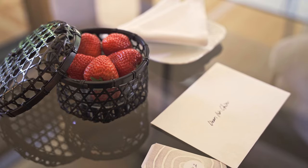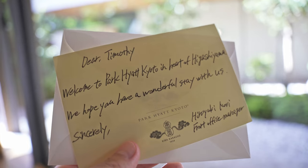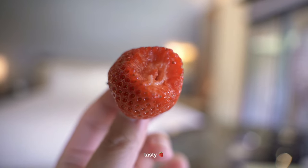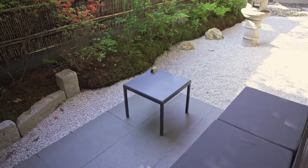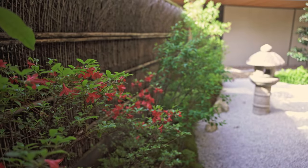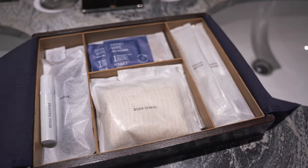Awaiting us was a lovely welcome note accompanied by fresh strawberries. With a secret handle, the back door opens up, giving access to the garden. And the price? About 300,000 yen a night, or roughly 2,000 US dollars. So how could we afford this place?